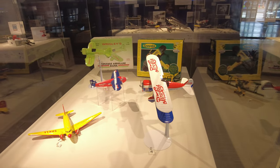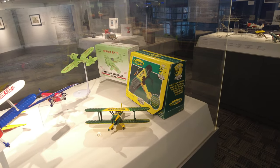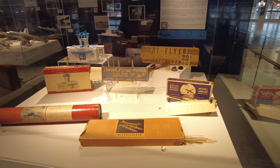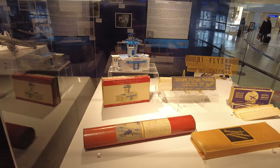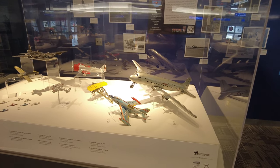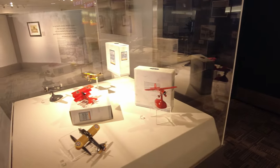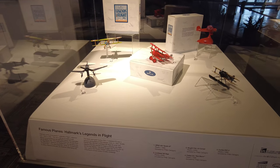We got the Pepsi Cola, Budweiser, Shell, Wrigley's, and Crayola. I wonder how much these things, if someone actually owned them new, as vintage things, would retail for on something like eBay. Model airplane kits. So like build your own little airplane. Metal toy airplanes. Reminds me of the metal lunch boxes. And then famous planes. Do they have the Wilbur Wright one here? I don't think they do.